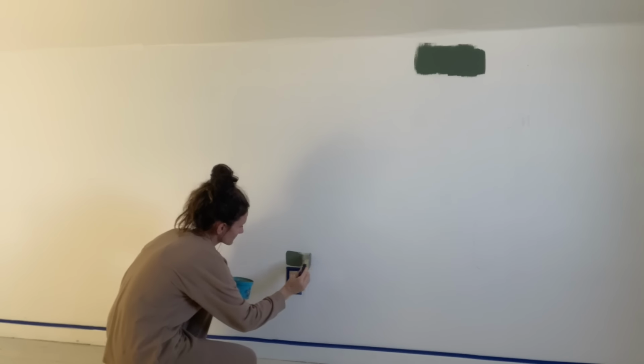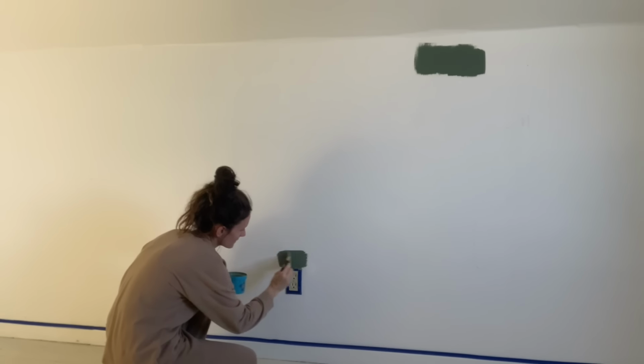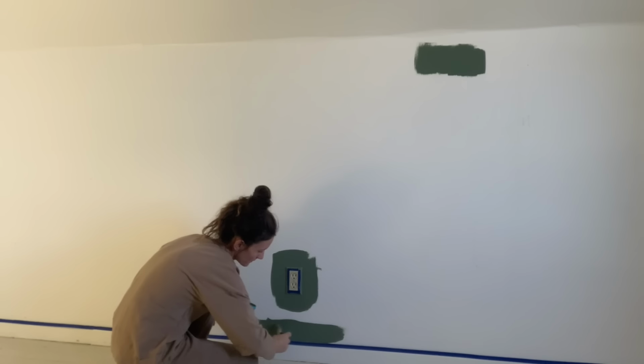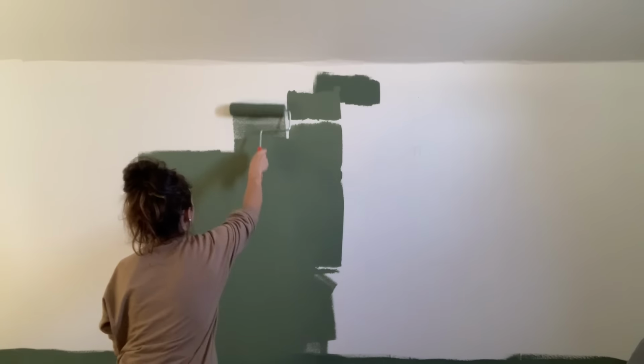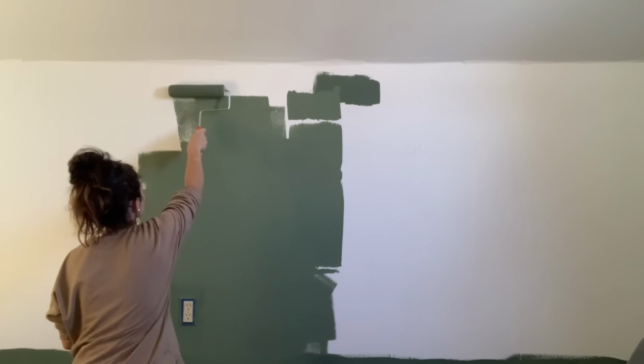So we chose the color Nature Lover, I believe is what it's called. We got it, I think it's a Valspar color. Anyways, I will have the details for you down below, but it ended up being absolutely stunning. We really lucked out on this one.